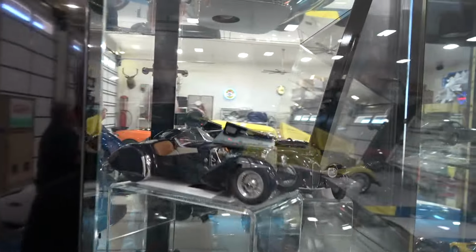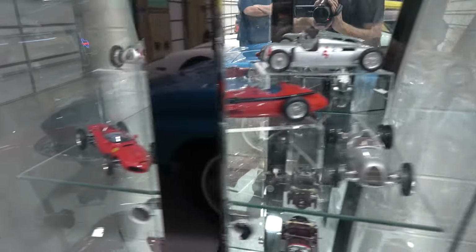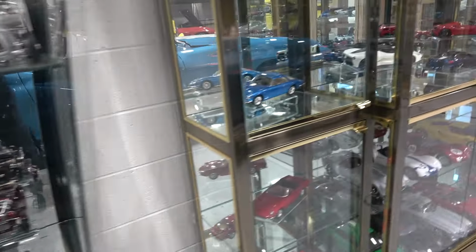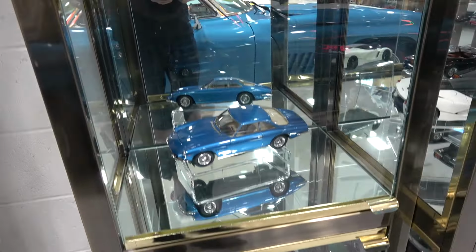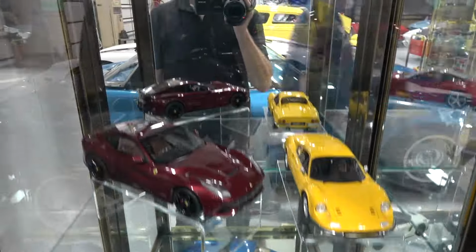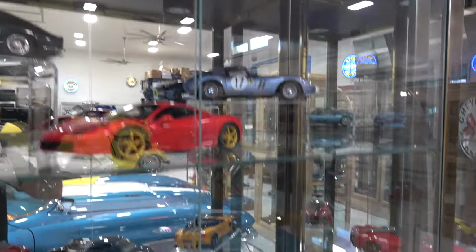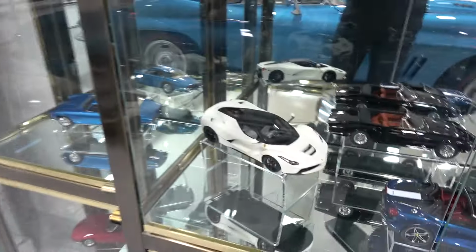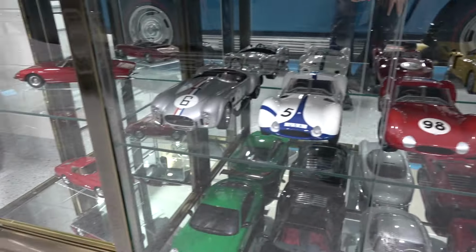And look at the amount of detail in these cars. Now, I will start by saying Jimmy doesn't know all the details of every one of these cars, but they come with little placards. Maybe you could show me one of those. Absolutely. And they also come with, he has all the original boxes of all of these. So I'm obviously just scanning through because there are so many, and you can pick out the ones that you like. There's some big ones down here.